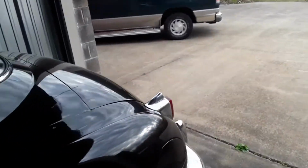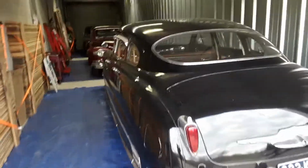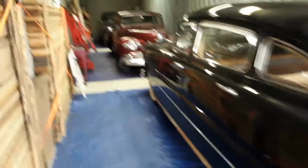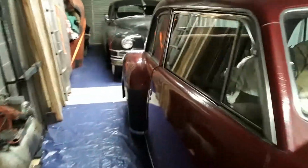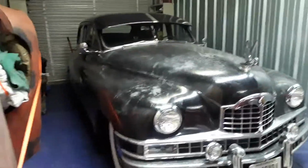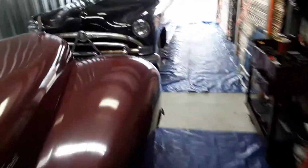But other than that, there's not much new going on here, other than like I said, we're in our winter hibernation mode beginning to kick in around here. And you can see this is a pretty big unit. Of course, we got the Hudsons down here and the 42 Lincoln, as I was just talking about. And then down here at the end, we have the Packard Custom 8. And it's kind of odd that I even have these three cars together at one time. I think it's the first time I've had all three of these in the same place.